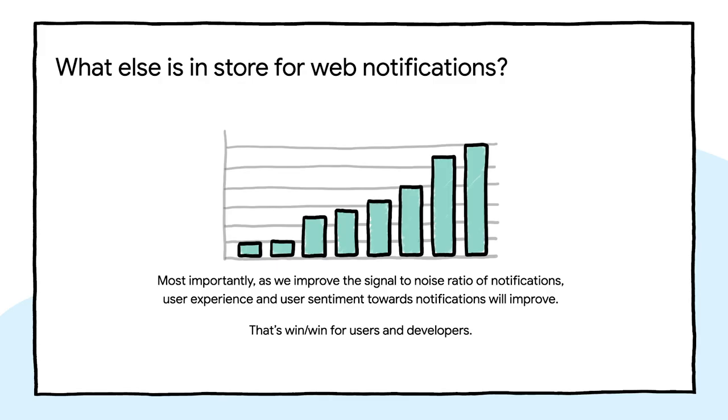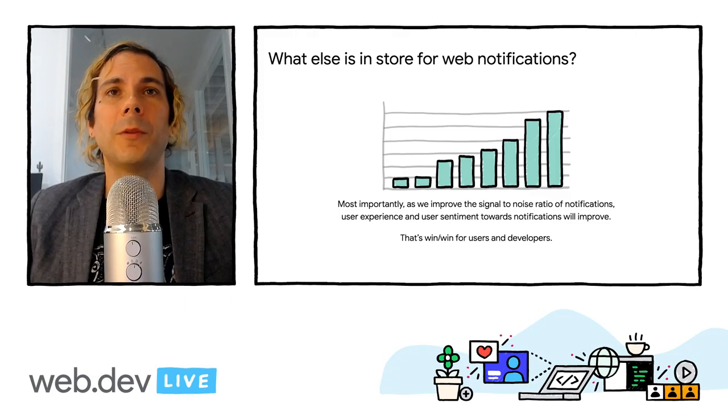Most important, as we improve the signal-to-noise ratio of the web notification ecosystem, we hope users will come to view notifications as being more helpful. If this happens, it means we're doing a good job protecting users from unwanted notification prompts and unwanted notification content. Ultimately, this will help developers who use notifications for key functionality in their apps, as users are more likely to accept notifications when they have less reason to be worried about spammy or abusive notifications.